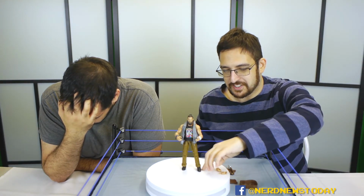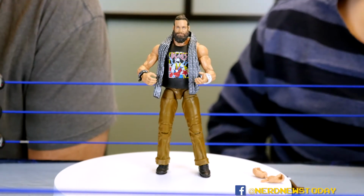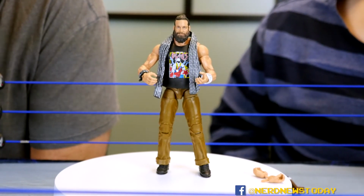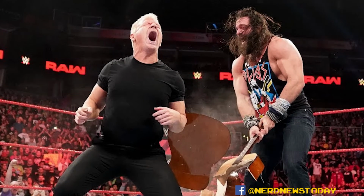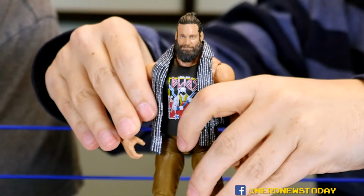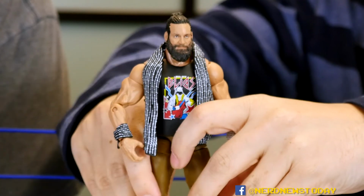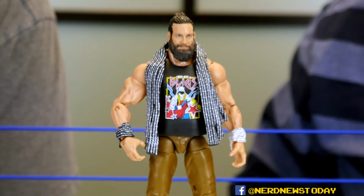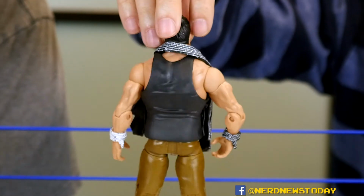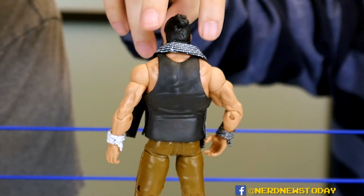So as we mentioned, the Elias outfit, we're not entirely sure when it comes from, but at least it does look pretty good. We did figure that he wore this shirt during his two feuds with both Baron Corbin and Jeff Jarrett. I like the little wristbands that he has on, because that's accurate to what he would do, and the scarf and whatnot. The whole motif, it does look nice. It does have nice detail.